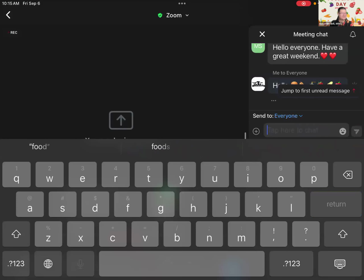So if I go back to Brenda's image right here, either one, I can hold it and then hit save image. Same thing for the one above that as well. So yeah, that's how you can send an image, send a text, send emojis, anything you like in the Zoom chat.